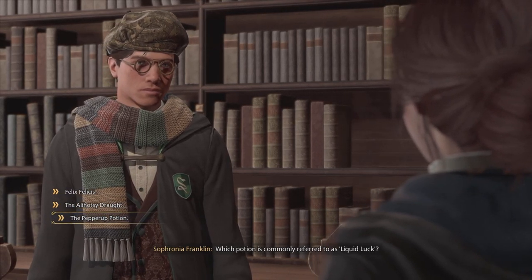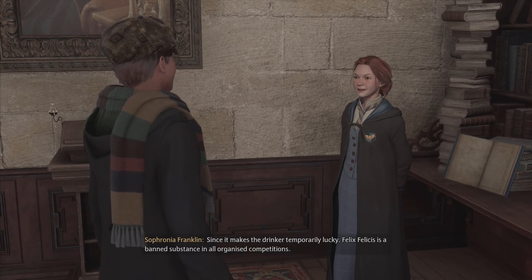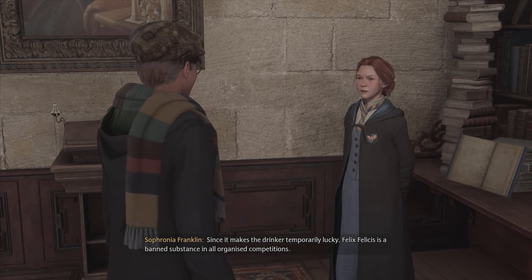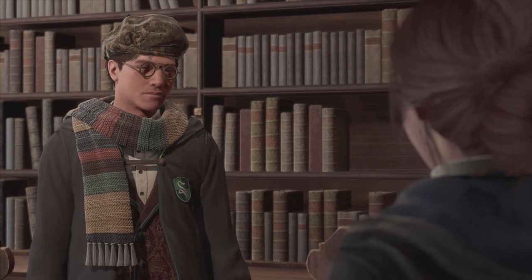Liquid Luck, The Pepper Up Potion. I'm afraid the answer was Felix Felicis. Since it makes the drinker temporarily lucky, Felix Felicis is a banned substance in all organized competitions. The tale of the three brothers involves which magical artifacts?